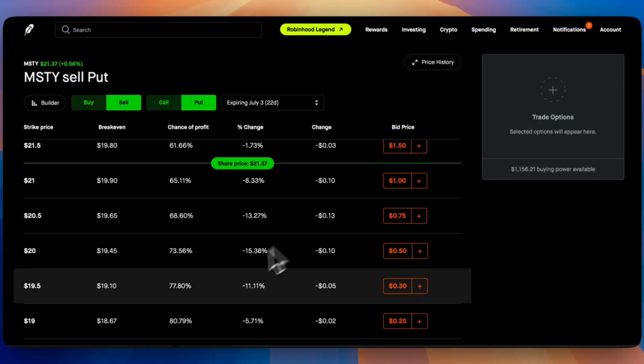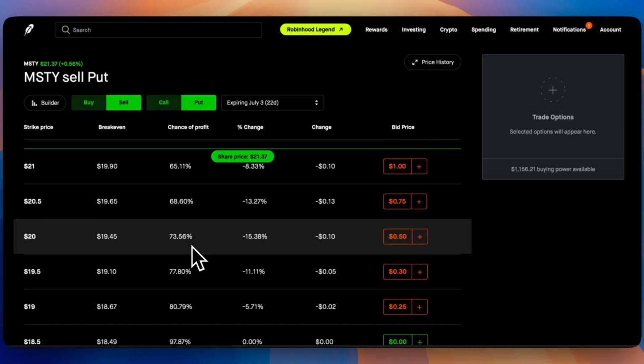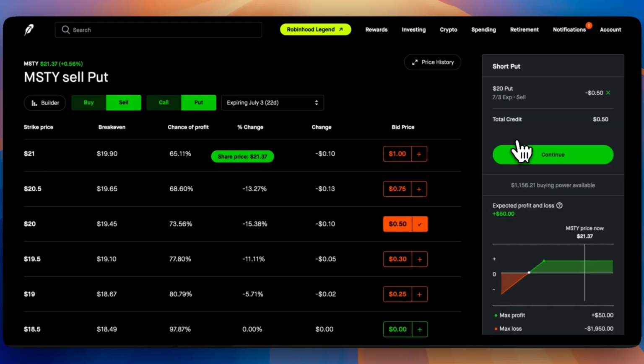And then scroll down to a price point that you would be comfortable holding MSTY shares at. So for example, if you want to buy MSTY at $20 or even less than $20 per share, you can select this $20 put option and sell it. As we can see on the right side, we have a short put, which is going to be a cash secured put, and we're going to receive a total credit of $50. Because remember, each one of these contracts represents 100 shares.